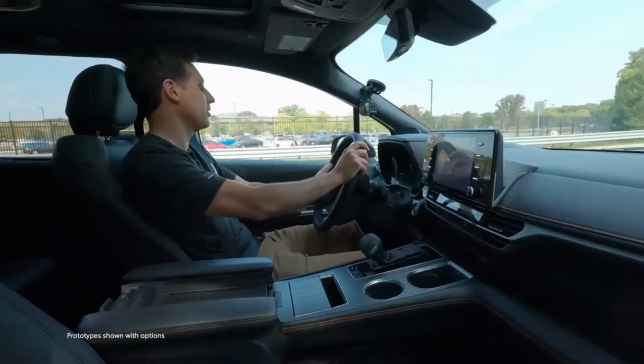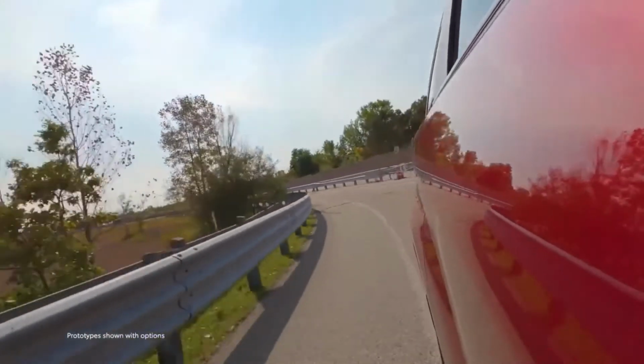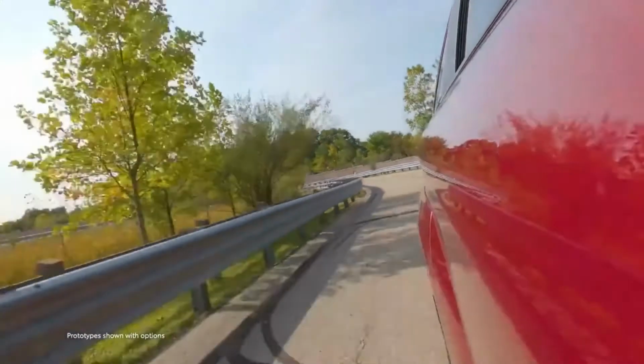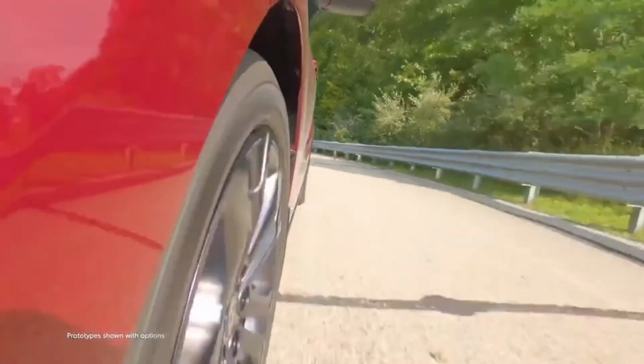Whether you're going straight, whether you're on a long sweeping curve on a highway, or whether you're steering through slalom, it's effortless. It makes me feel like a better driver. And I've heard a lot of people say that driving this Sienna makes them feel like a better driver. I especially like the on-center steering feel. It makes you feel like one with the road.